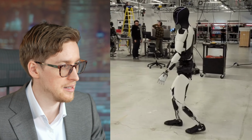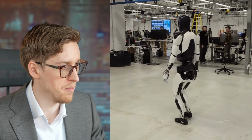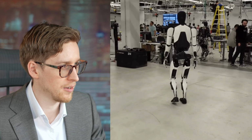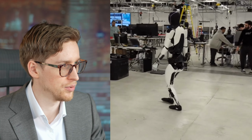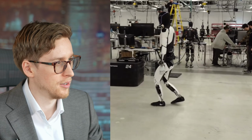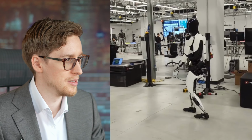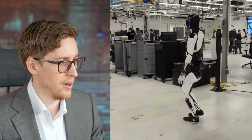Yeah, the robot definitely walks quite a bit better than before. Definitely improved. For sure improved. You can see other robots held by wires, but not this one. This one is walking pretty well. To me, this is fairly impressive.